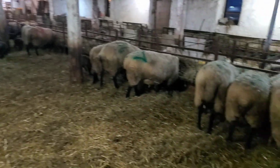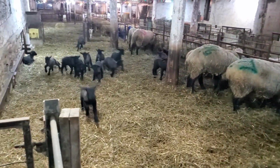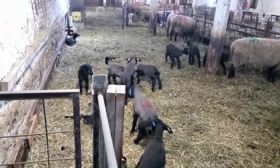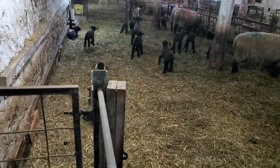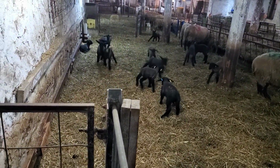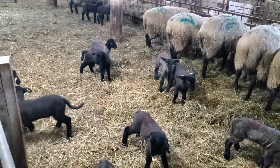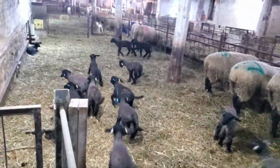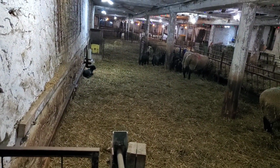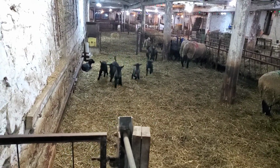Now there's a lot of good ewes in here, but there's a couple of ewes that had a hard time. But yeah, they're pretty frisky right now. Suffolks aren't the most graceful lambs running. They're a little sloppy on their feet, I see. The Dorsets are a little bit more stylish, I guess you can say. Anyways, I'm going to keep going here.